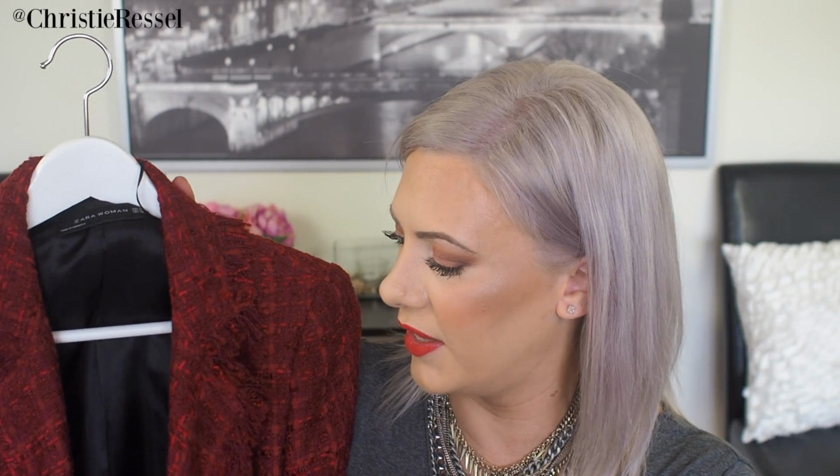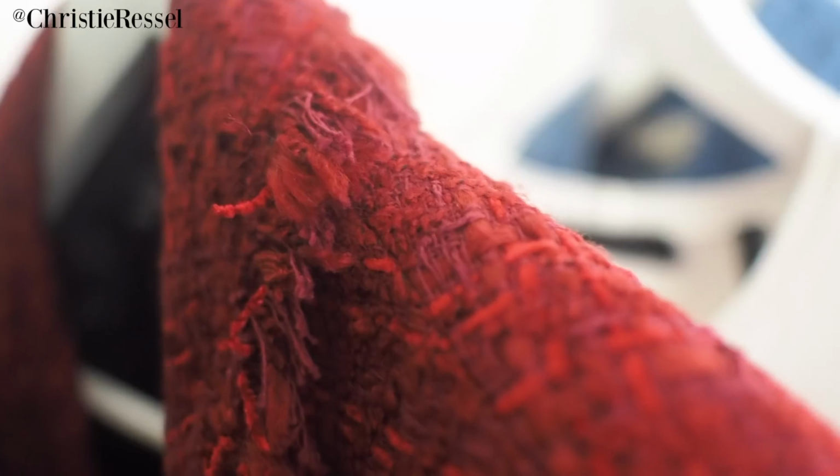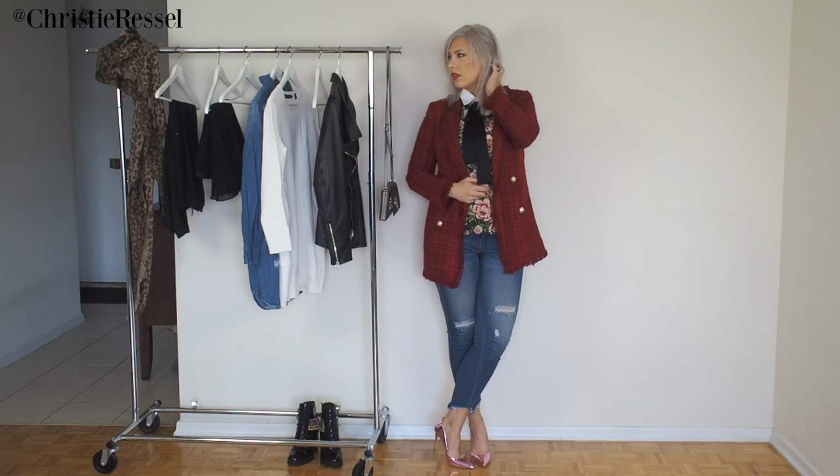I picked up this version of the blazer in a cream in the spring summertime and fell in love with it. So when I saw that this was coming out in more of the cranberry coloring, I knew I had to get it because it was such a perfect purchase for the fall time. I love that it's got this sort of tweed finish and this fraying along the lapel. I don't know, it just has this really Chanel inspired vibe about it, but it's in a boyfriend style length, so it's a little bit more casual.